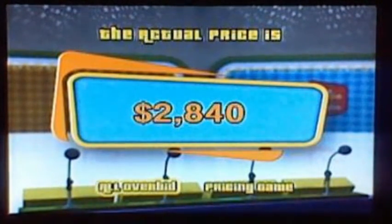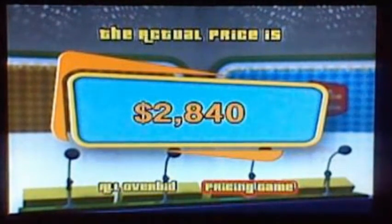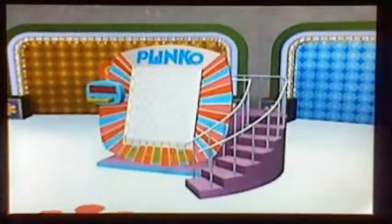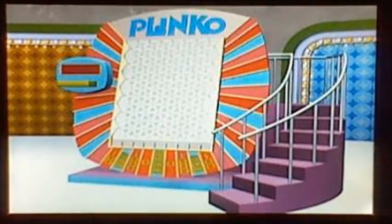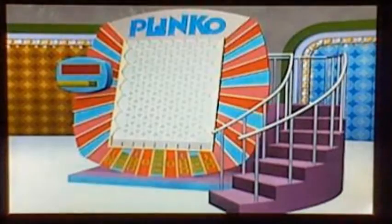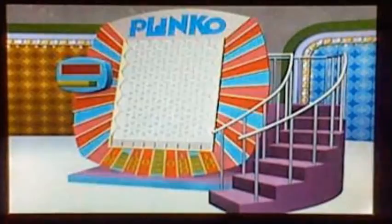So, next we can do the pricing game for Yellow. You're going to play Plinko for a chance to win $50,000. Now I'll give you your first Plinko chip, and you'll have the chance to win up to 4 more chips and 4 more prizes. Let's take a look at those items now.